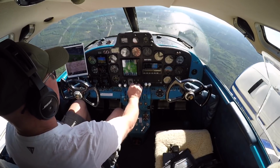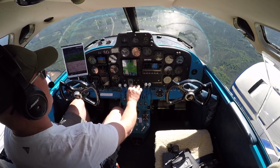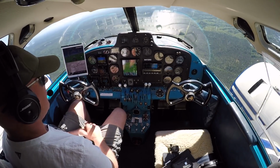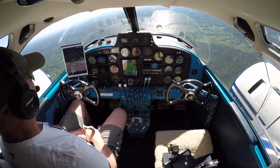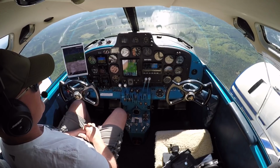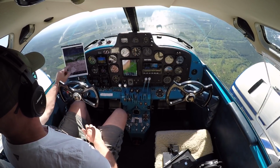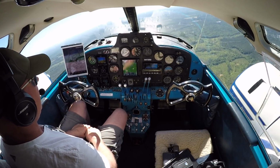We'll pull us back to about 20 inches, 21 inches. Mixtures are going to go full. Now the glide slope is starting to come in, I mean the localizer. Now we're picking up the localizer, turning inbound.